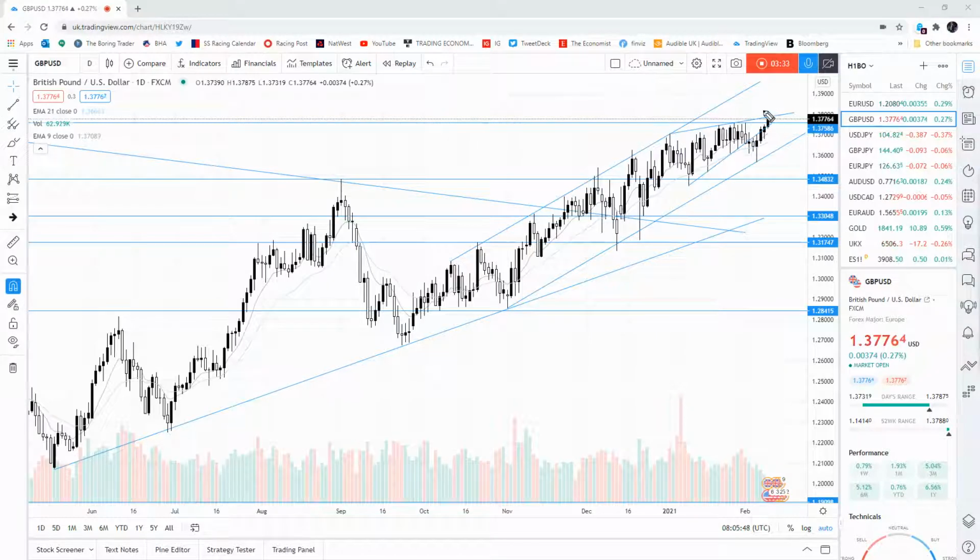Cable, we've tested this resistance area, which was part of this ascending wedge that we broke to the downside, and then we found support off this roughly drawn ascending trend channel. So it's extremely choppy, this pair. Hard to trade, I imagine, if you're trading the daily, especially on breakouts, because of these kinds of things. Break of this high, you enter here, you get stopped either here or here, and then you try maybe short on the break of this candle, and that happens.